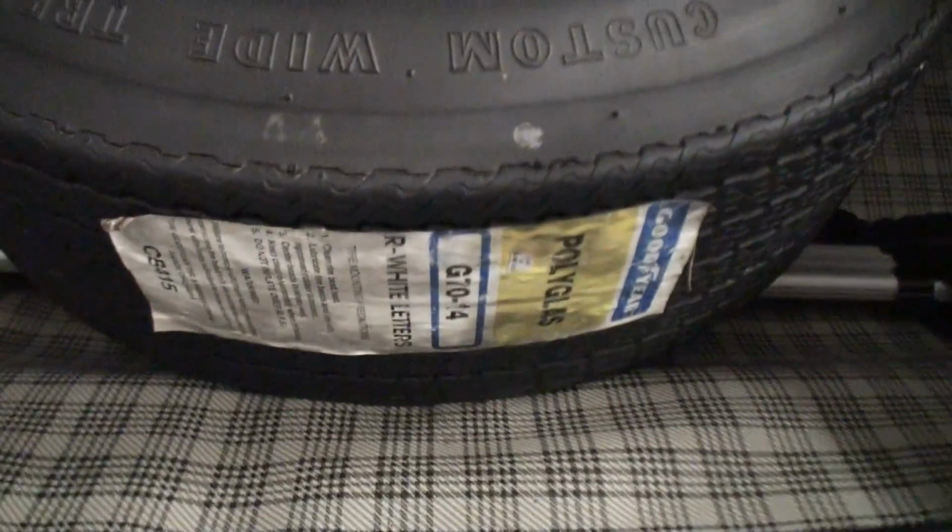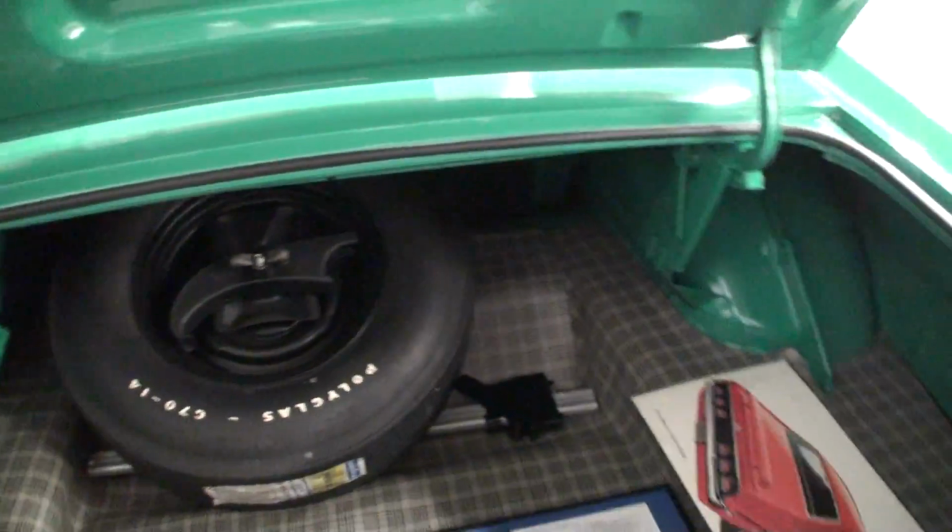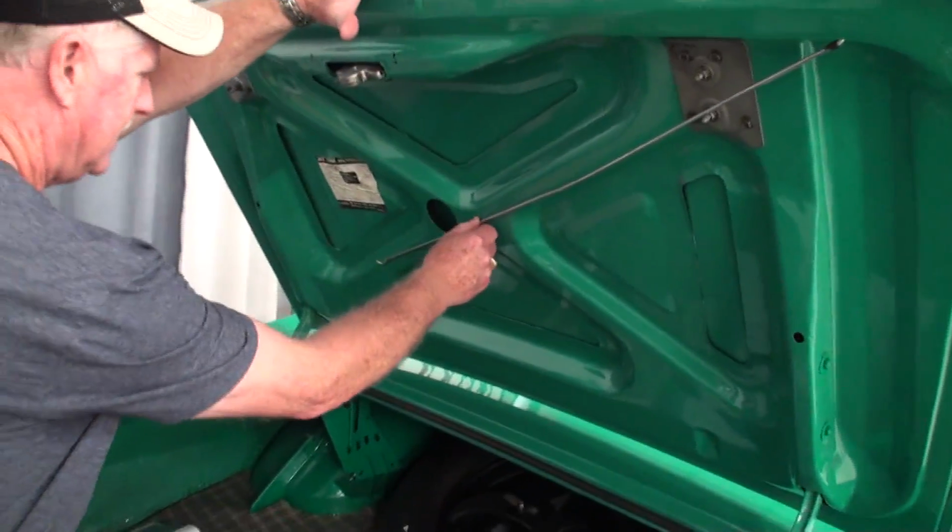That is the original spare. That's original. Amazing. How do you do that? I guess he never had a flat, so he never had any reason to take it down. All right, but let's be gentle with this. Sure. Oh my goodness. I'm nervous even looking at that bend in that piece of metal.